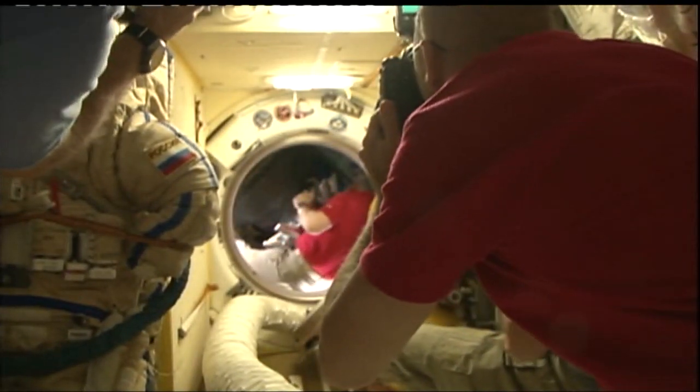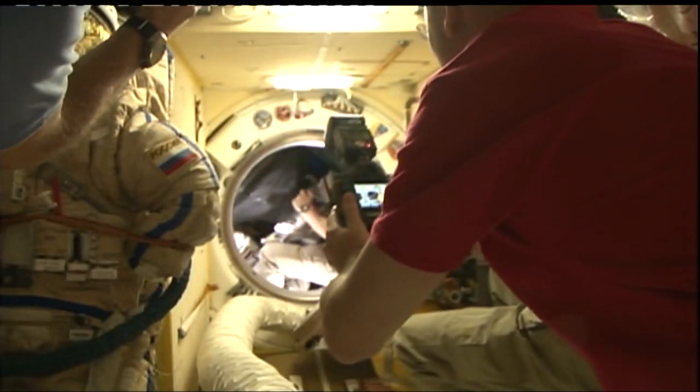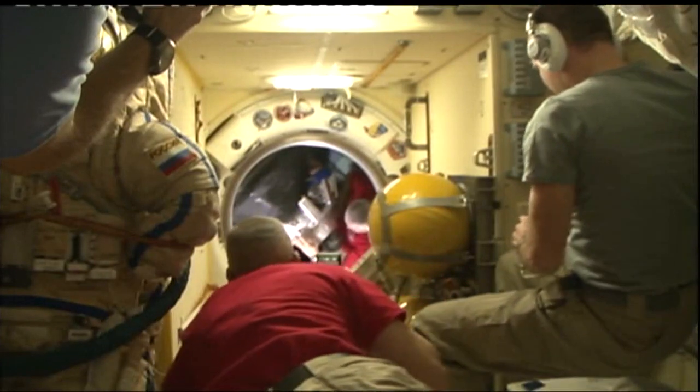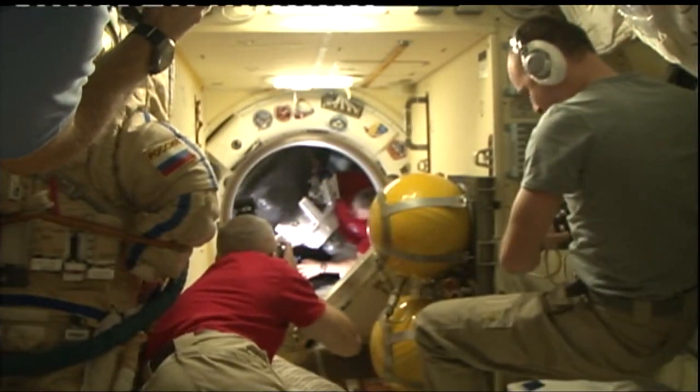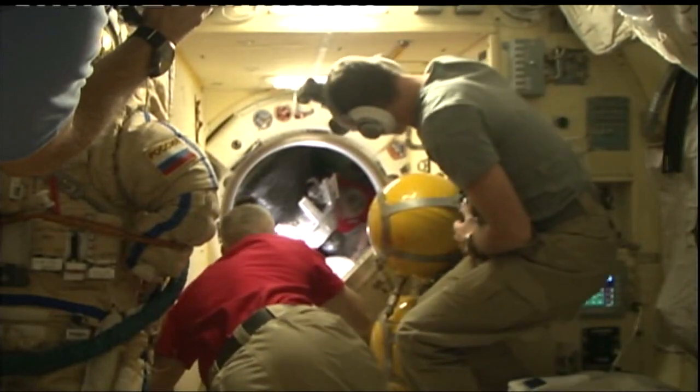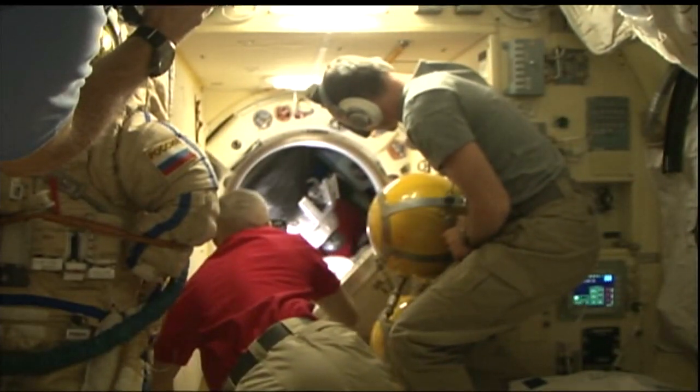Fyodor Yurchikhin patting the hatchway as if to say, attaboy. Again, the departing crew now back inside the Soyuz MS-04. They'll close the hatch on their side of the docking interface. The same will be done on the Poisk module side of the docking interface.